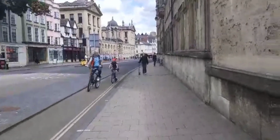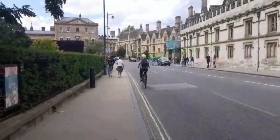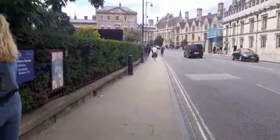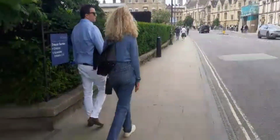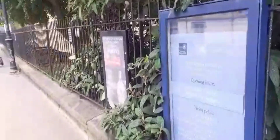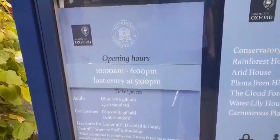We're on the High Street in Oxford and we come across a building where the first living cell is identified. Now, down at the far end of the High Street is the Botanic Garden in Oxford. The botanics are open 10 till 6.